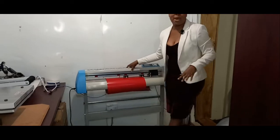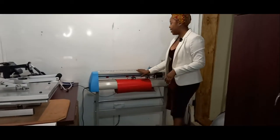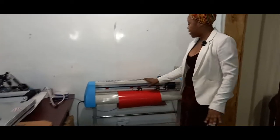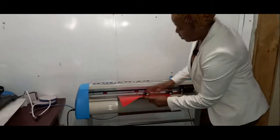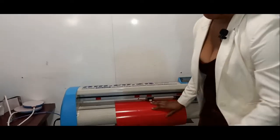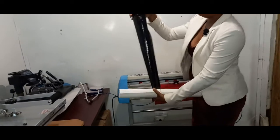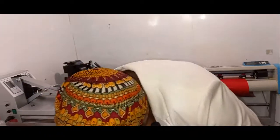So over here we've got, obviously to those who are in the t-shirt printing business, they know what this bad boy over here is. This is called a vinyl cutter. So basically we do the designs over there, and this machine over here cuts the vinyl. This right here is the vinyl. We've got different types of vinyl. Just grab maybe another one. There's this one. There are many different types of vinyl. So it's not necessarily just one.